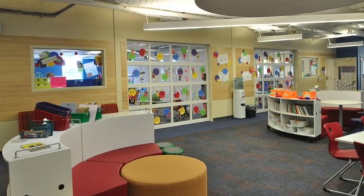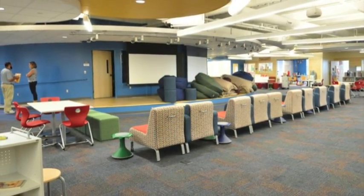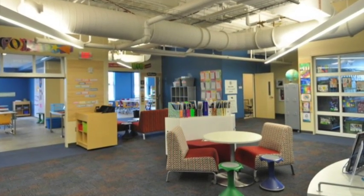In closing, I'd like to share some pictures of a variety of school settings in which the design of the classroom is much different than what we have today.